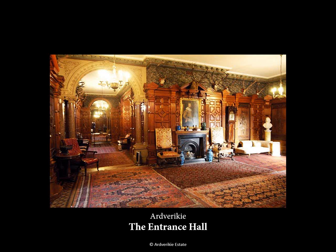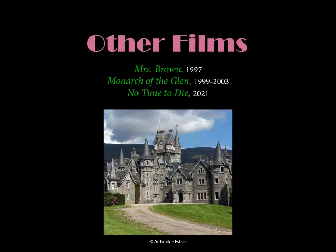Those of you who have really sharp eyes will recognize this in its most famous starring role, which was in the TV series Monarch of the Glen. It also, not surprisingly, was used as Balmoral Castle in the 1997 movie Mrs. Brown, and it's going to appear this year in the latest James Bond movie, No Time to Die.